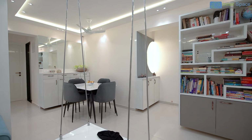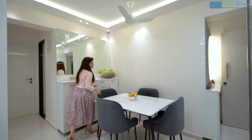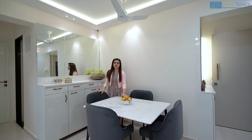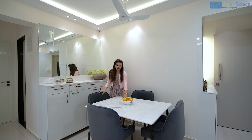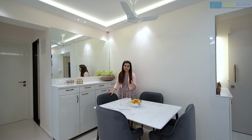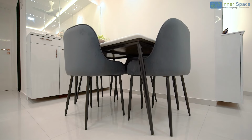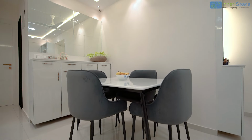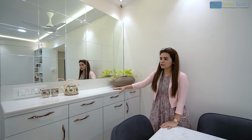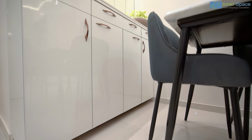Then we have this dining space, which looks very sweet and very cute. The reason is that the space is very small, and they are only 3 people in the family, so we've taken a 4-seater dining table. And again, if you see, it's a very low maintenance dining tabletop with grey color chairs, very, very comfortable. This particular storage unit is their crockery unit, which stores almost everything and comes very handy when they are dining.